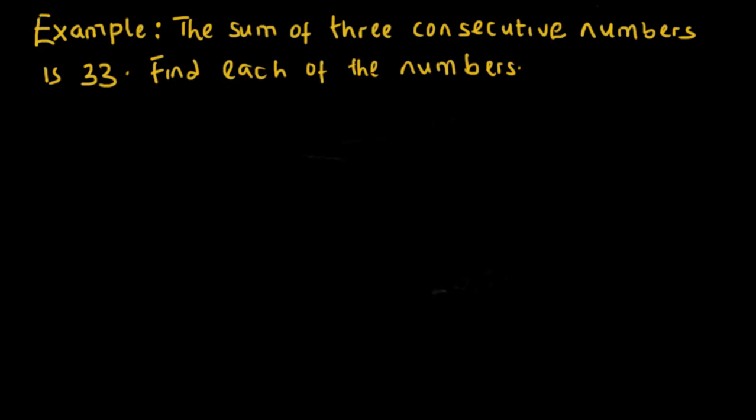So we have this example. The sum of 3 consecutive numbers is 33. Find each of the numbers. Now we don't know any of the numbers, but we are told to find each of the numbers. Now before we solve this, you need to understand something.